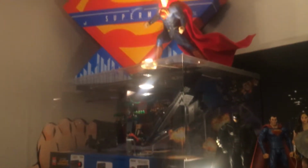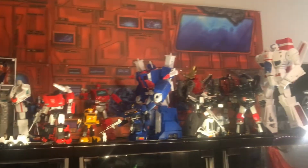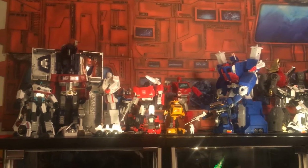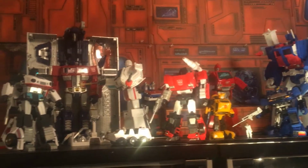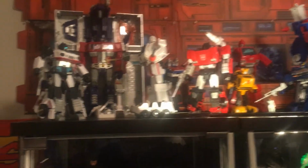I moved the Superman from over here. Excuse me, try not to go too fast. And as you can see, I added a ton of Transformers, so I just didn't have the room that I used to have, because you guys remember where all those evil Batman bad guys are. I moved them over here. So, I mean, I literally added Jazz to the collection.